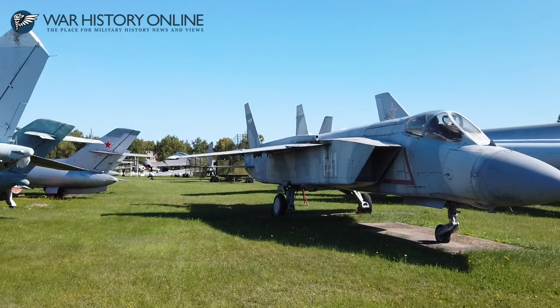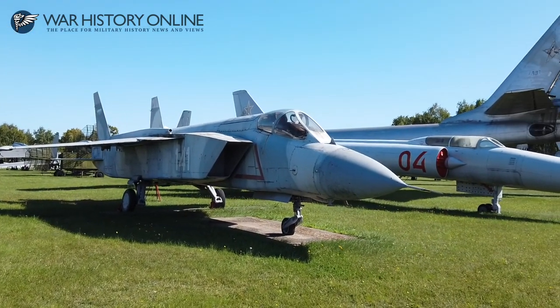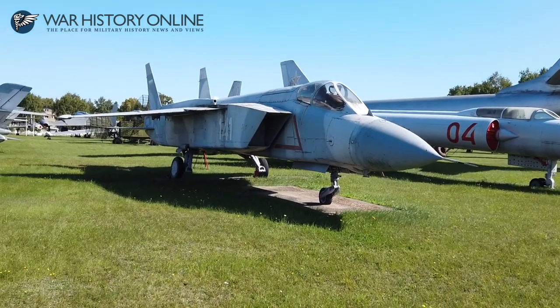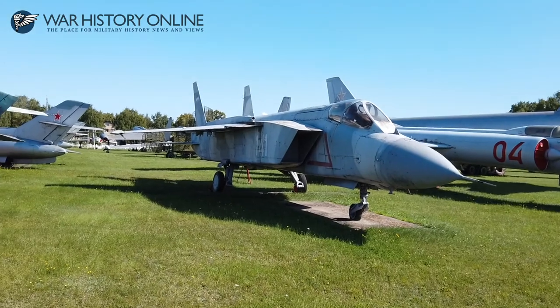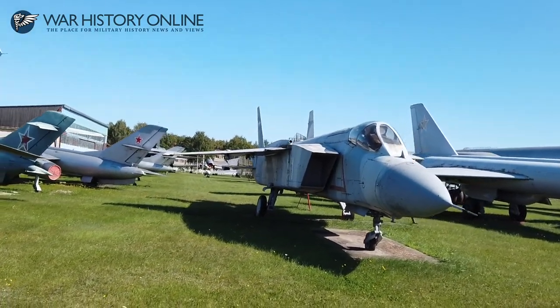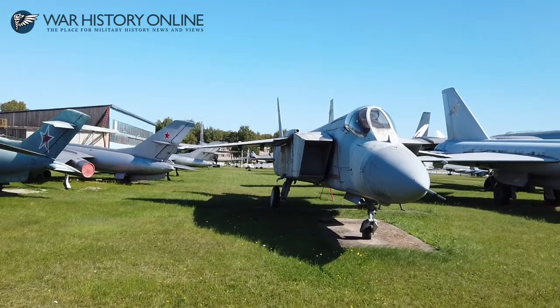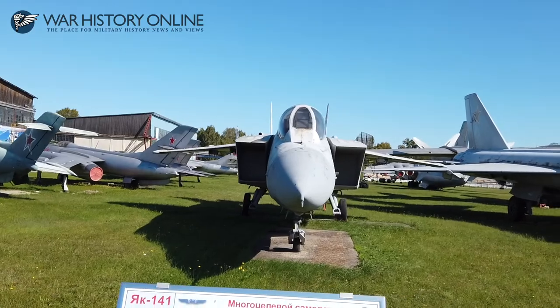We continue here in Monino, and here is a row of experimental aircraft that actually never entered service. Here is the world's first supersonic vertical takeoff and landing aircraft, Yakovlev Yak-141, developed very late in Soviet history, back in 1987, so it actually never saw service.